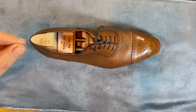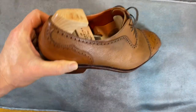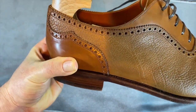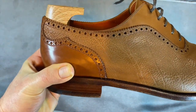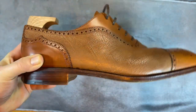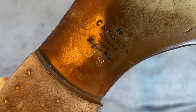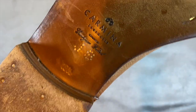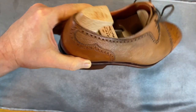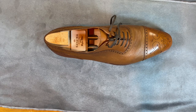So, Simpson last, these are their new trees. I love the hook here. You can tell that there is a little bit of asymmetry going on here, but not a lot. Right? And not a super waist. You can see I had my initials done in it. The initials at Carmina are a bit of a letdown. They're just really small. But overall, a very, very intriguing shoe.